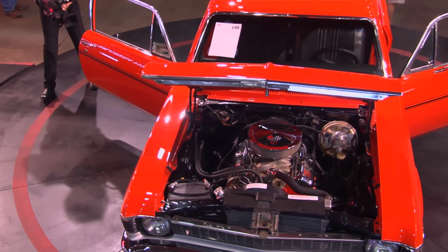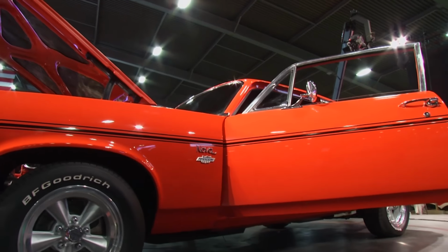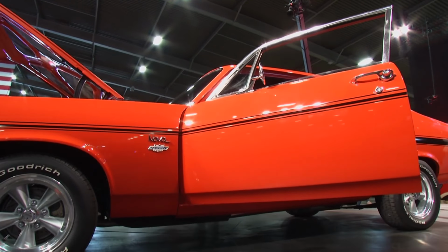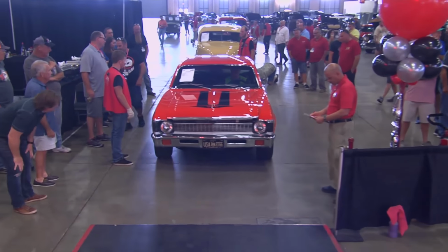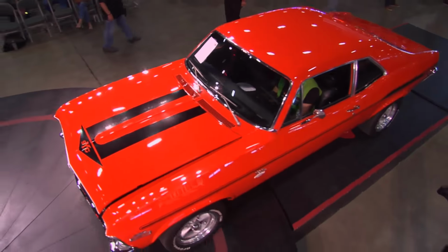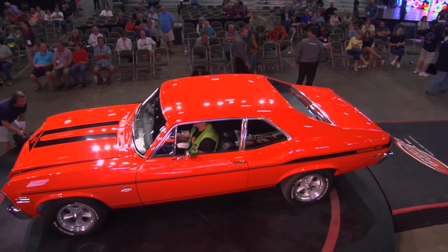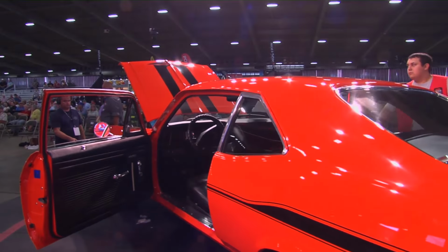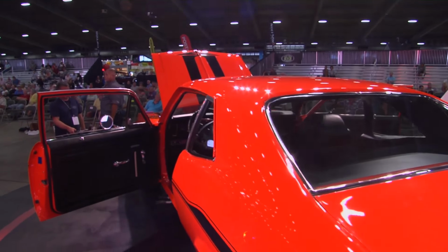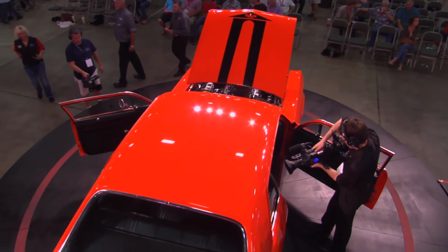The term Yenko refers to an aftermarket manufacturer in the state of Pennsylvania that used to take General Motors products right off the assembly line and stuff them with some of the biggest engines that would fit in the engine bay. Some of the most popular are 427 powered Camaros and Novas that bear the Yenko emblem. This is a Nova Yenko reproduction. 396 cubic inch big block V8 backed up by a Muncie 4-speed transmission. New interior, tires, wheels, disc brakes on all 4 corners with new exhaust. Just 20 miles on this custom build. What a beautiful example it is. The 1971 Chevrolet Nova Yenko.